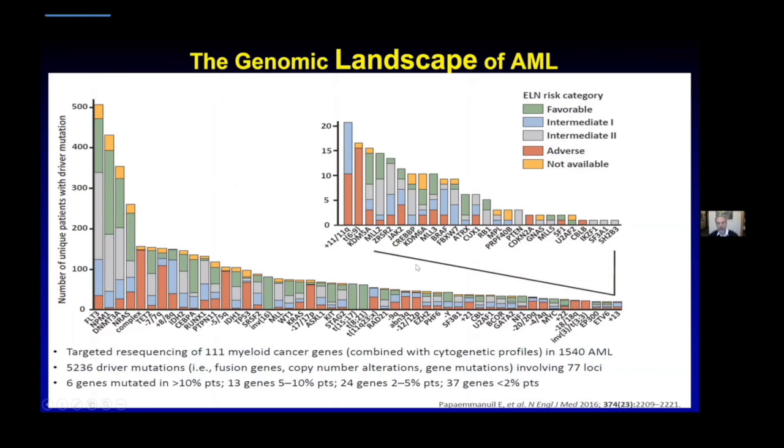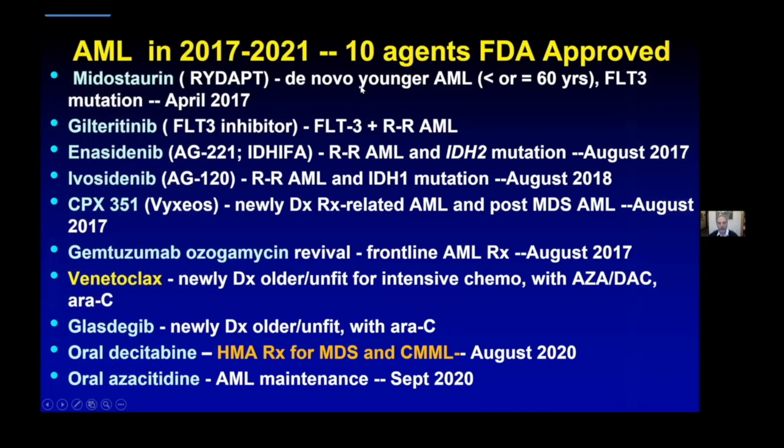So I'm going to show you what was and what is today, but it is said that what was still prevails today because there hasn't been a good penetration of the discoveries into the frontline therapy of acute myeloid leukemia. So because of the deciphering of the pathophysiology of AML since 2017, we were able to get the FDA to approve 10 drugs for acute myeloid leukemia. So the top two are two FLT3 inhibitors.